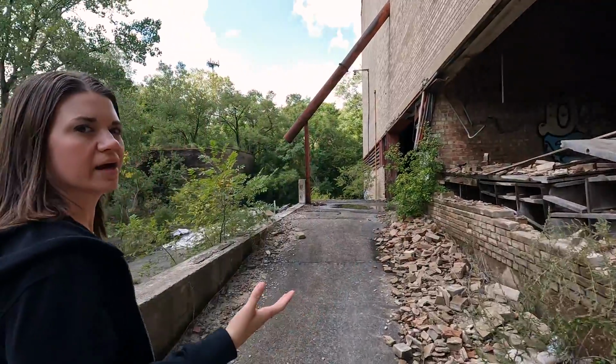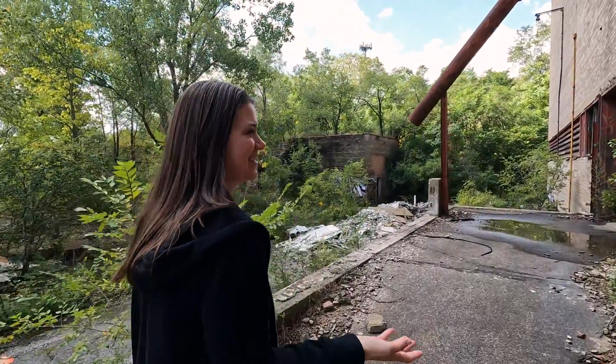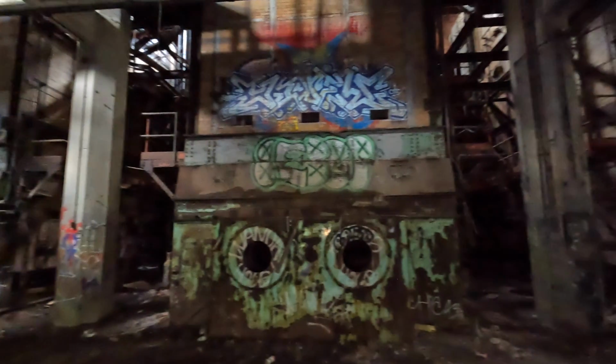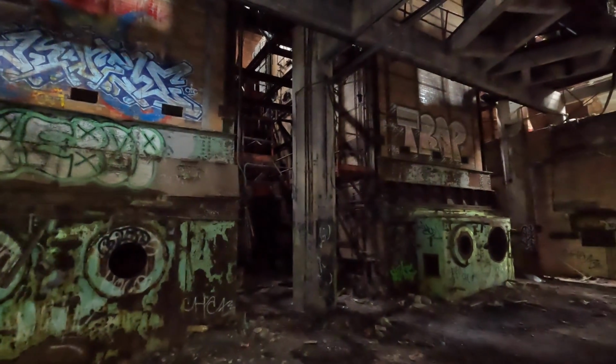Once bustling and alive, the power plant is now this. Yeah. Okay, so now we're inside of the Wyman-Gordon power plant. We have arrived. Look at all this space. It's hard to believe something so big and so purposeful could be useless. Why haven't they torn this place down?